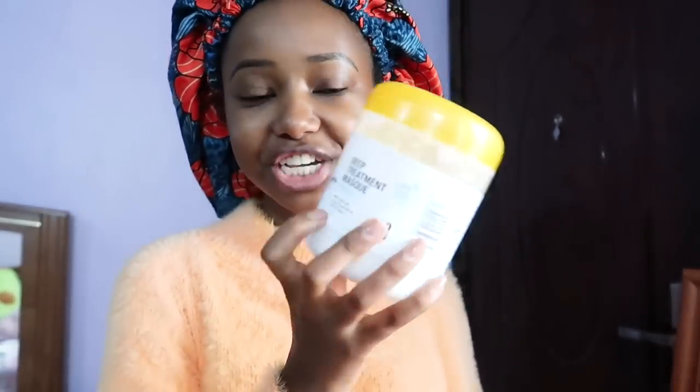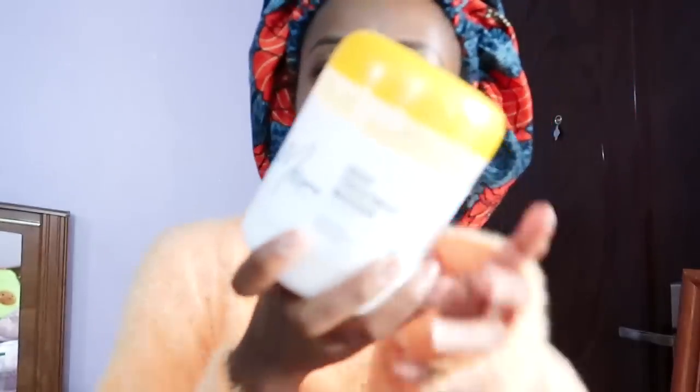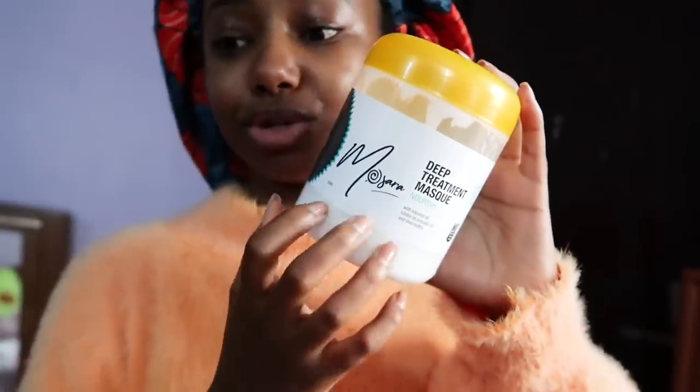So today I was lazy, or rather I had a lot of work to do, plus I was lazy, so I didn't condition my hair in the house. I'm going to get it done at the salon. I'm going to Spritz Hair Studio. So I've carried my mask. I was like, if I'm going to change and get it done at the salon, at least I'm going to have my same deep treatment mask that I'm used to using.